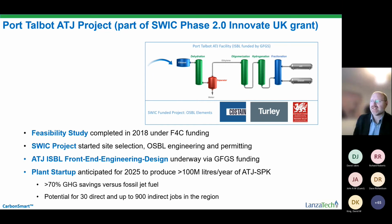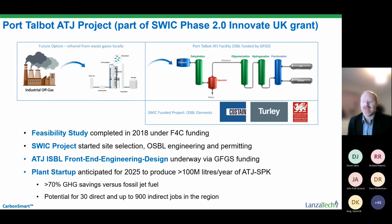We also have the ability, as I mentioned, to link upstream our gas fermentation technology, potentially using off gases from the Tata Steelworks through that gas fermentation process to produce the ethanol for the alcohol to jet technology, or indeed that same gas fermentation technology to take waste gases from municipal solid waste or other sources of CO2 in the South Wales area, all of which is under a feasibility study right now.